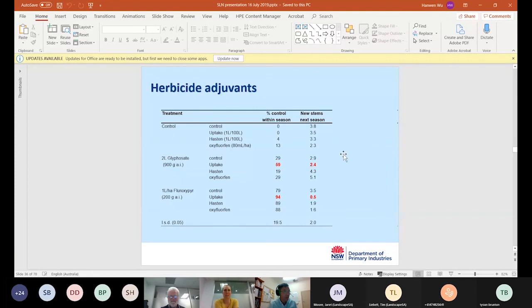Yeah, because I actually drop out at the adjuvant section. I just want to show you a couple of slides on research we did. See what happened. Which one? I think it should be this one. If there are any other questions, people, just write them in the chat and we can answer them.